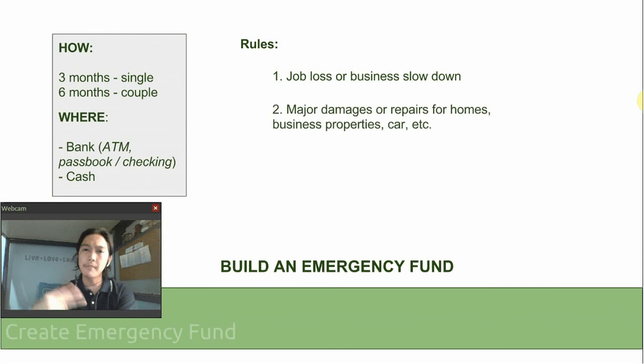Number two, major damages or repairs for homes, business properties, and even cars. Like, for example, there's a typhoon and it blows away the roof of your house. Can you wait for the 15th or the 30th for your salary before you repair the damage? No. So you need emergency funds. Number three, sicknesses, illnesses, and worst case, death. Very important to have an emergency fund.